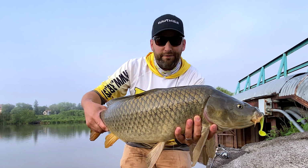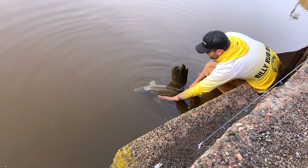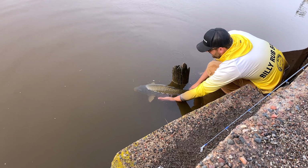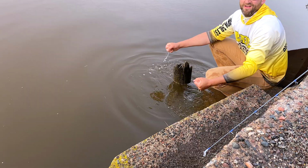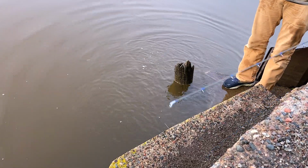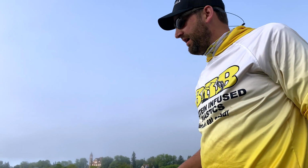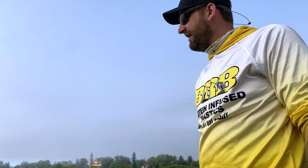Oh, I love river fishing. This is why you get up early right here. Look how wide that thing is across the back. Wish I had a scale. Yes. Oh, that was so fun. You guys, I'm sure there's more fish here, but I gotta get to work. I might stop by here after work on the way home and see what else we can catch.